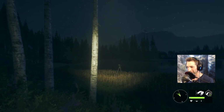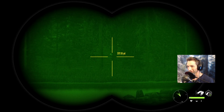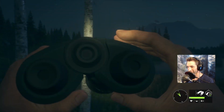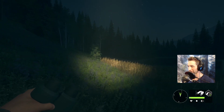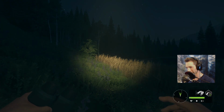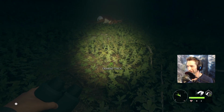But I think we got it. We definitely got it. We piled him right up. Let's go over and go get our rare albino muley and pretty decent sized pronghorn. So this is actually our pronghorn, but this here is not from our pronghorn.